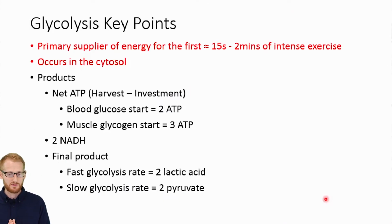The key points here for glycolysis is it's going to be the primary energy producing pathway for exercise that's 15 seconds to about 2 minutes in length. It's going to happen in the cytosol, and it's anaerobic. Right? It's important to note that this is anaerobic.